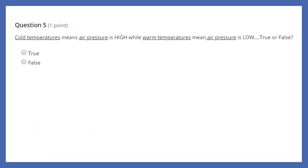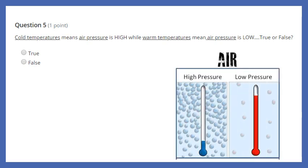Question 5. Cold temperatures means air pressure is high, while warm temperature means air pressure is low. Is this true or false? And since you're such a good student and you are listening to me read the questions, here is a hint for you. This is air, and it's showing air in high pressure and low pressure. And to decide whether or not this statement is true, I would interpret the diagram with the thermometers and see if you can answer.